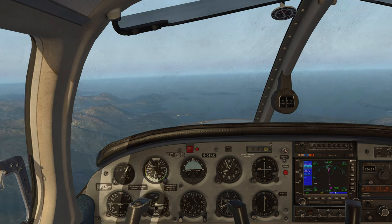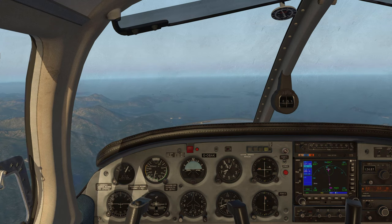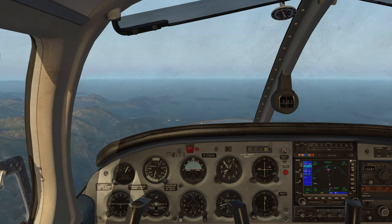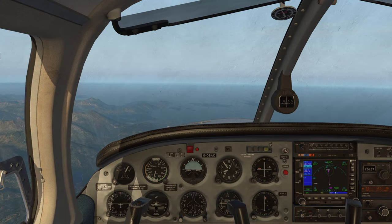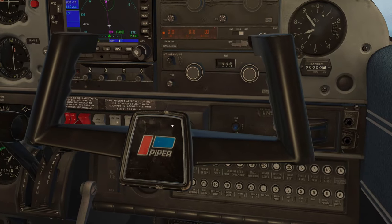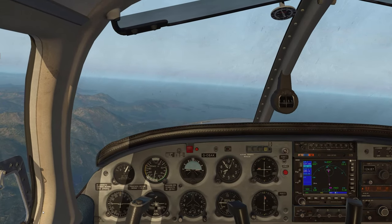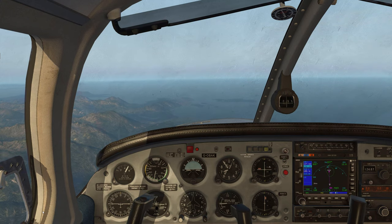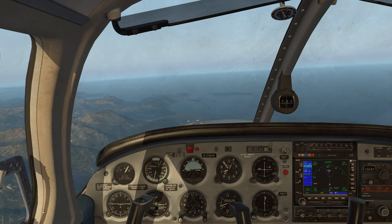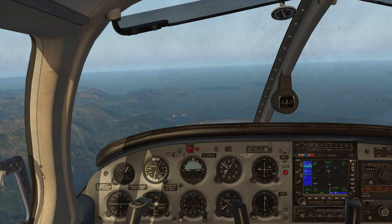So just to review our landing checklist. What's my beginning of it? Oh yeah, props forward, landing lights on, throttle back. Approach 110 knots. Let's get our landing lights on. Alrighty. And then fuel pump on at 1,000 AGL, which will be 1,200 for us. And 100 for gear and flaps, 85 for flaps, and 40 for flaps.